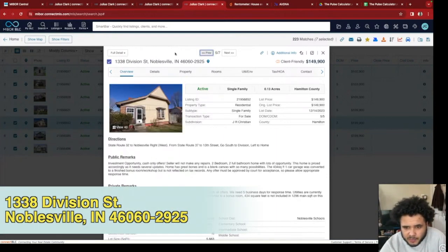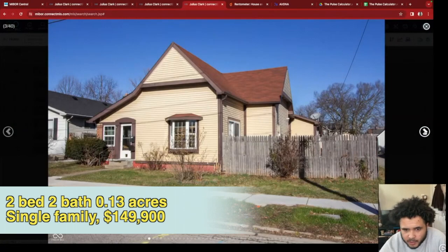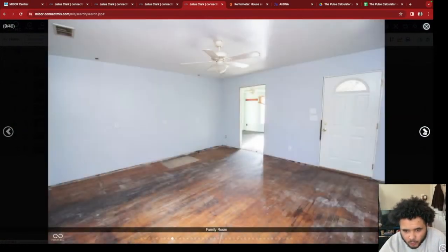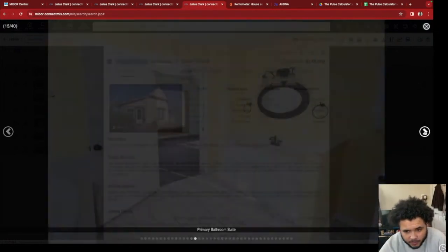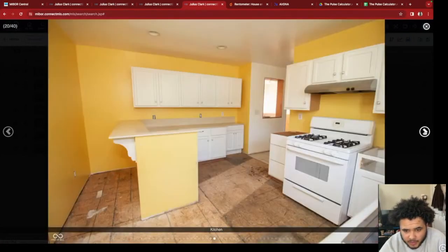Moving on, this house up in Noblesville caught my eye. It's for 150. We'll look at the pictures first. There's 40 of them. Jeez. Got another comp that looks just like us. We got a sunroom here. We need new floors throughout the whole entire house. Always going to have to go paint it up. I think the bathrooms are well done already. I really think it's just floors and paint in this thing. Maybe you need to do your mechanicals.